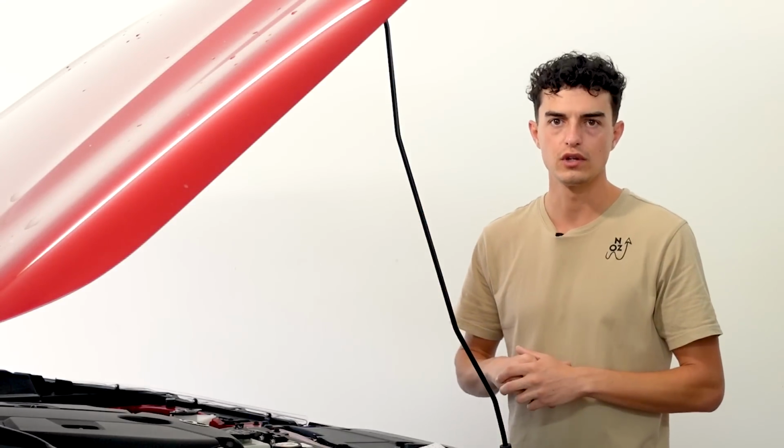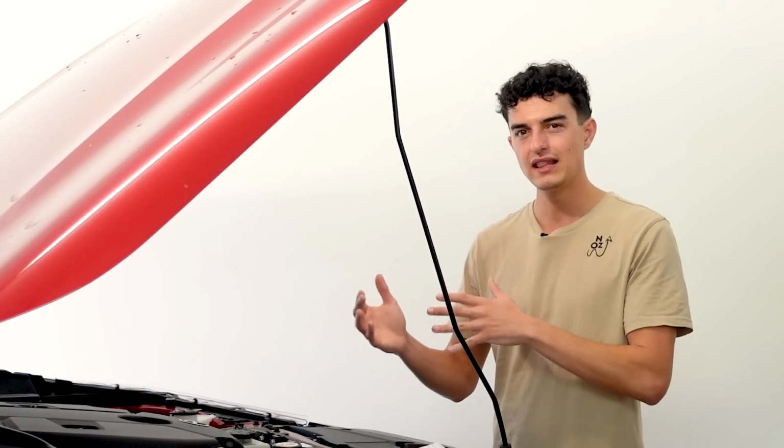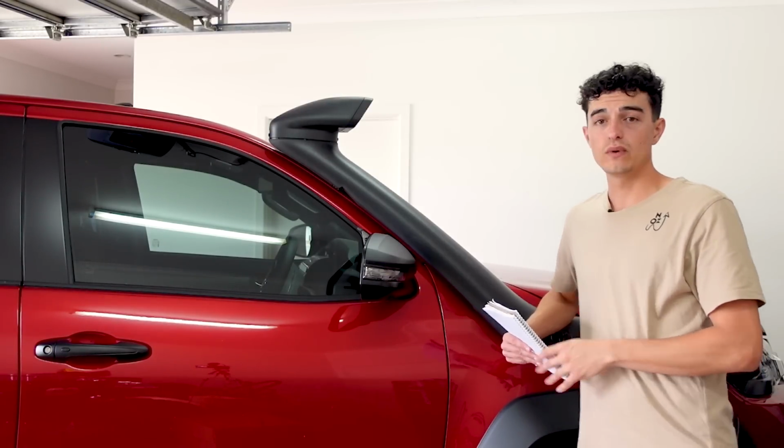I get about 700 kilometres out of a tank of fuel, which I may add an extra tank in there as well, just for my longer trips that I have coming up in the next year or so. The only negative thing I have to say about the drivetrain of this Rogue has to be with the transmission.